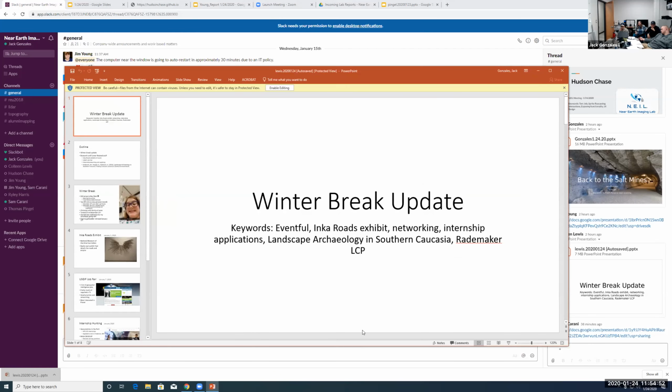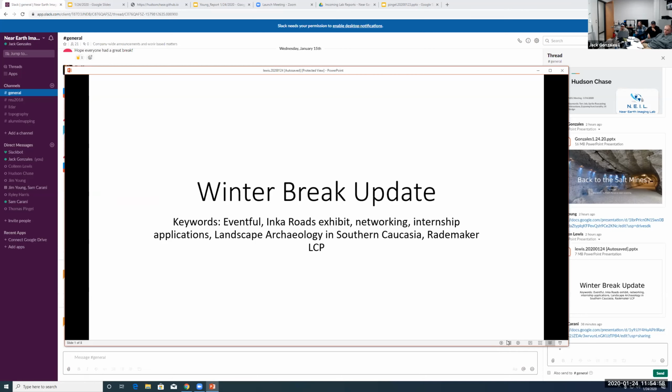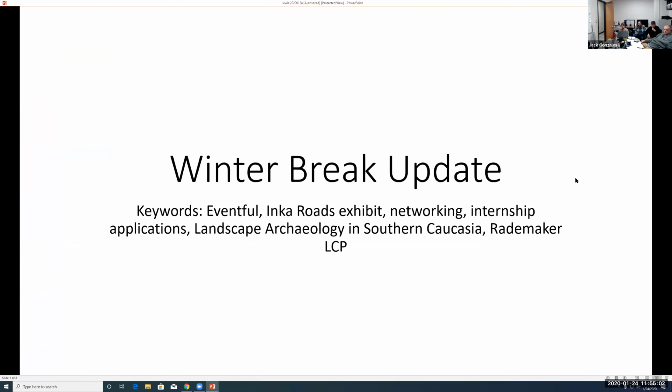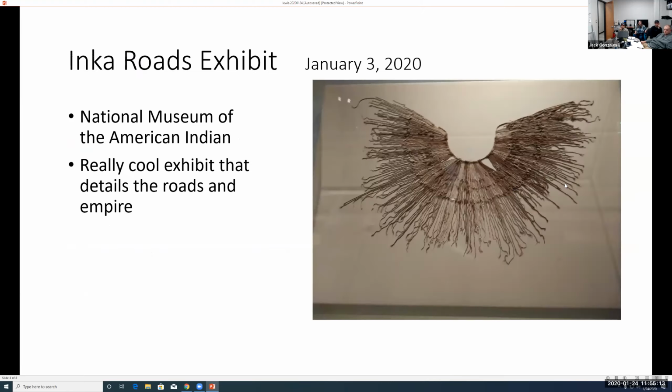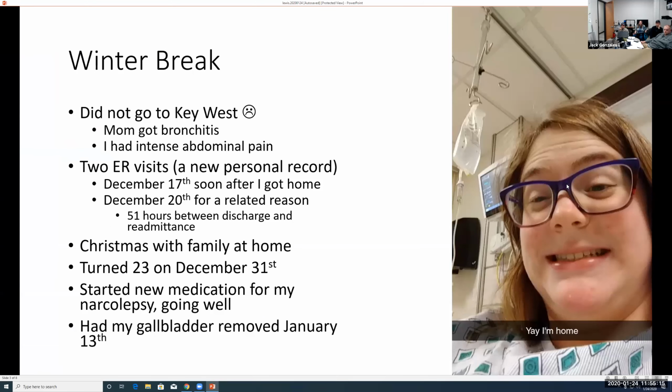All right, so I had a very eventful break. Literally. Okay. So I wanted to give y'all a little update as to why I have not been as productive as I'd like to be over break. So, did not go to Key West. That's me in the ER. I went there twice. It was fun.